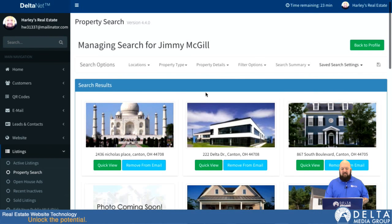And there you go. So that is all there is to it. That is the new Save Search system.